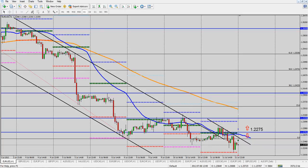It's also at the very, very bottom of the Bollinger Bands on the daily chart. So it's getting pretty oversold. It definitely could be due for a little bit of a breakout up, but we're going to have to wait and see on that one.